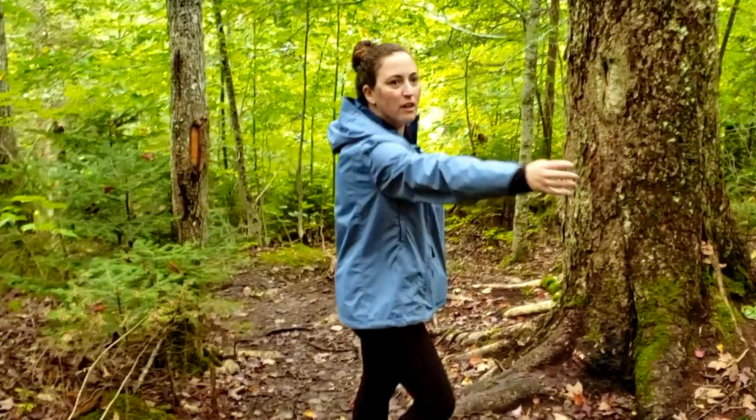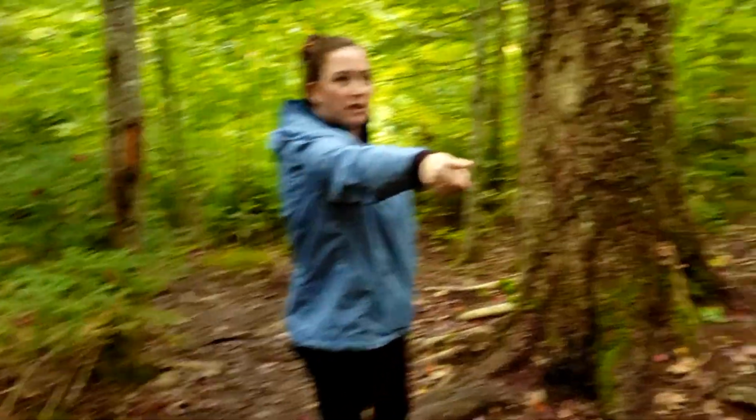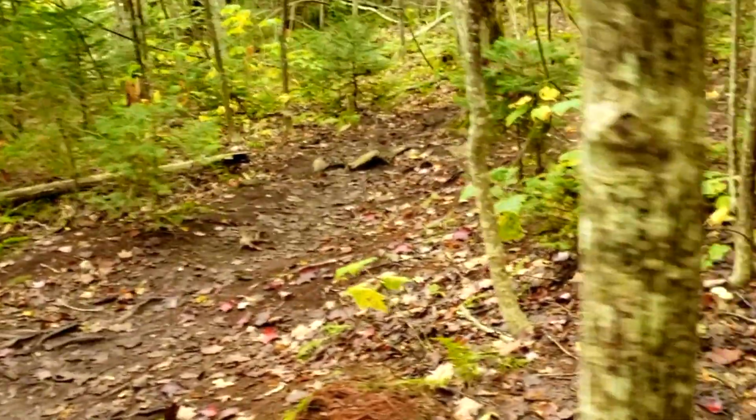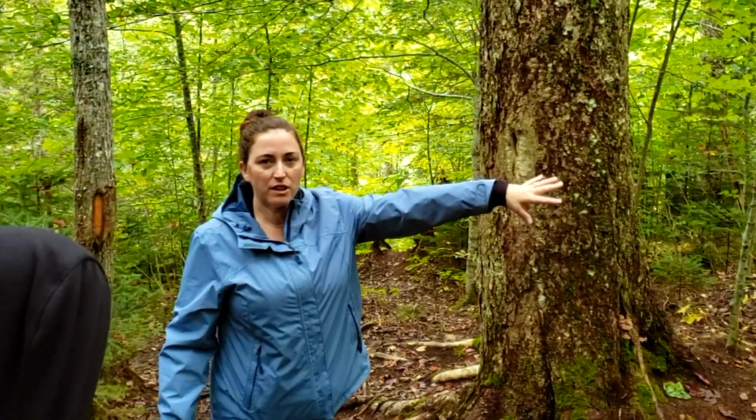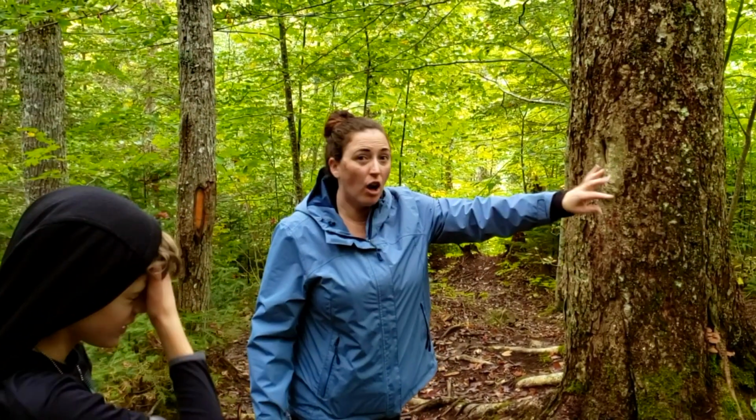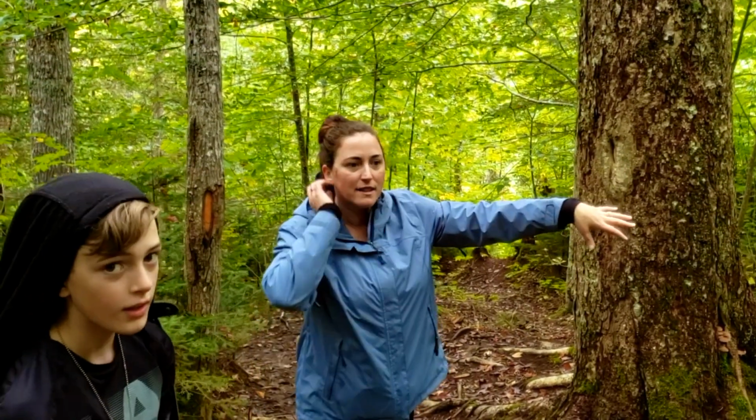A branch off here, you'll see the orange on the tree. Can you look at this? There's orange there. You'll see orange tags going down this way, down that path. If you go down that path, it's the easier route. It's longer, but easier. It has stairs, and it's a little less of a slope.